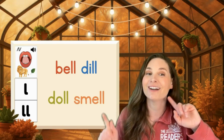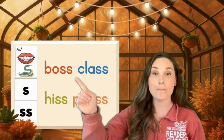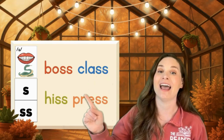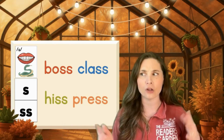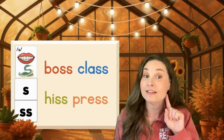The letter L. Here's some that end in the letter S. The red word says boss. The blue word says class. The green word says hiss. And the orange word says press. They have how many syllables? One. They have a long vowel or a short vowel? A short vowel. And they end in what letter?